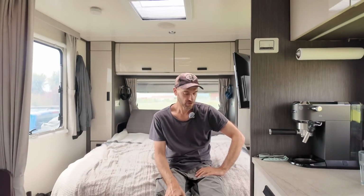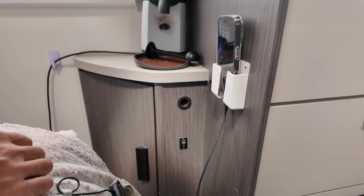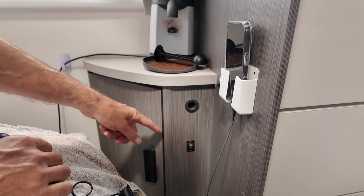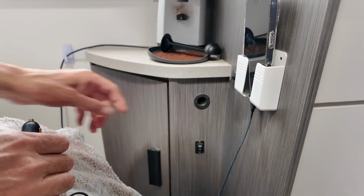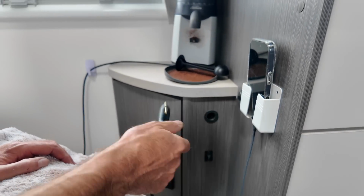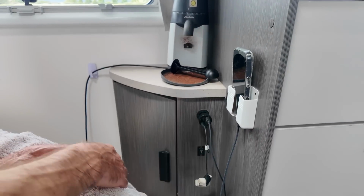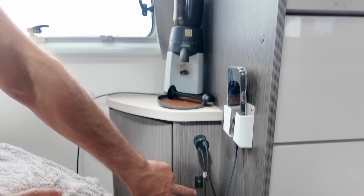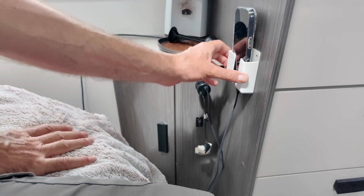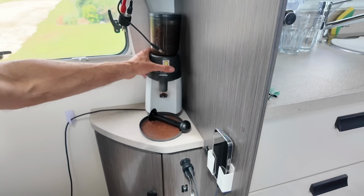So Jayco didn't provide a lot of 12-volt plugs on the inside here, so I installed one myself. I ran a cable from under the bed where the battery is, through the underside, back into that shelf, and installed a fairly strong 12-volt plug here so that I can draw something like a ridiculous 90 watts. And I also installed a switch for an inverter, which I'll show you in a minute, so we can turn the inverter on and off here, and just a little holder for the mobile phone to charge. We also use our coffee grinder.